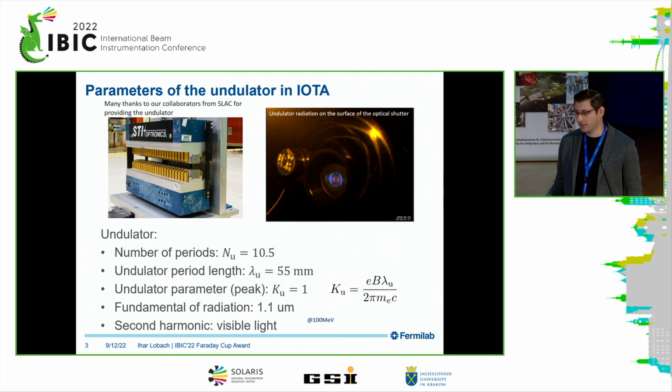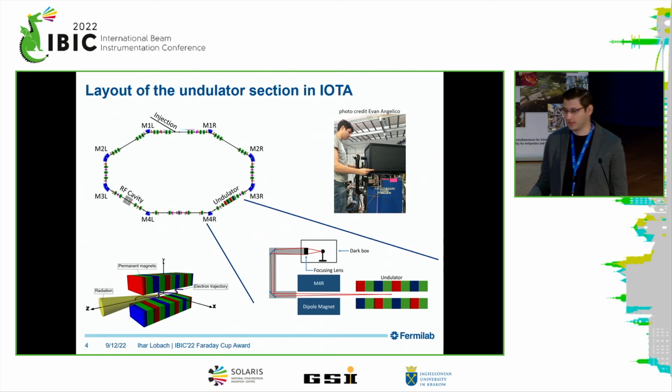In this slide, you can see the undulator section in IOTA and the light path from the undulator to the detector.